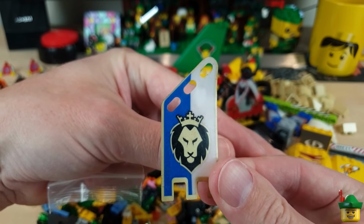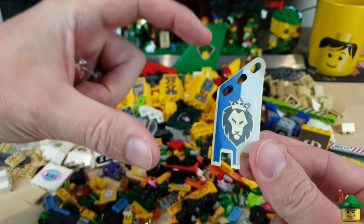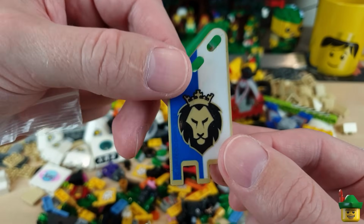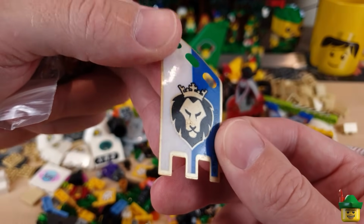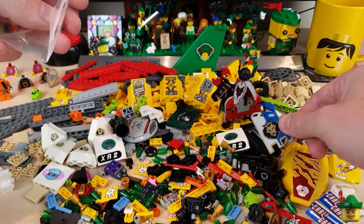But I definitely need more of those flaming torches that are in the walls on that set. I like those a great deal. So, yeah, that's nice. Very nice. It's double-sided and very flat as well. So that's really good to see.